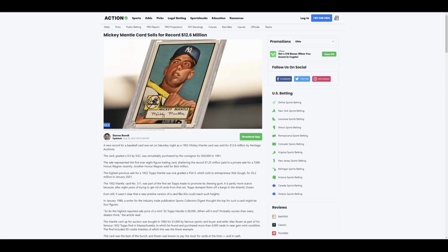So does this lift other vintage stuff? Possibly. Does it create some buzz about other big iconic cards? Maybe. It's just kind of weird because this is the most iconic card in sports, along with the T206. I put this ahead of that, but that's just me.